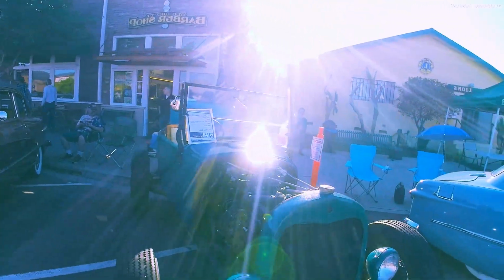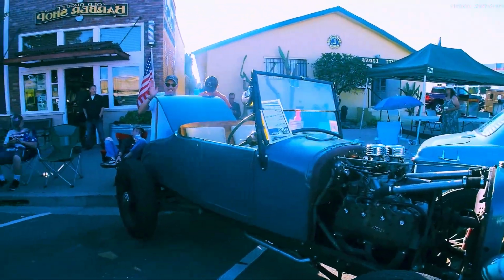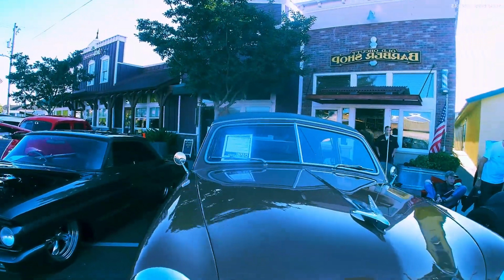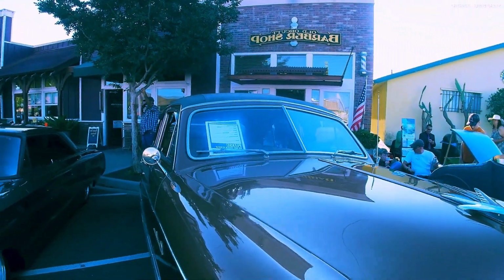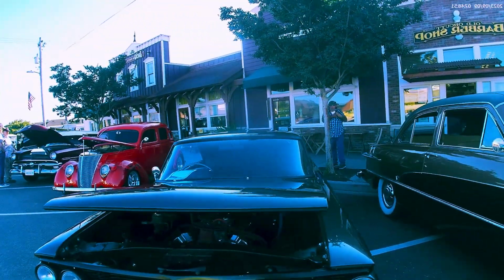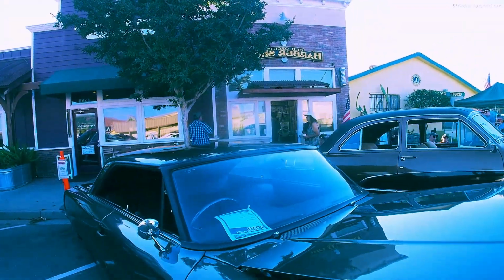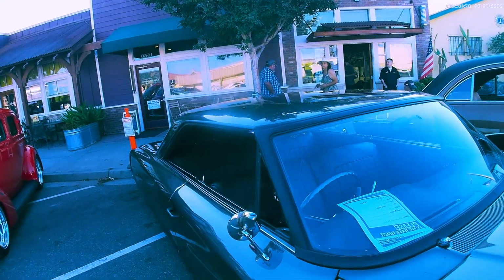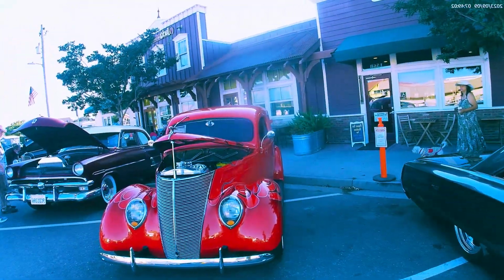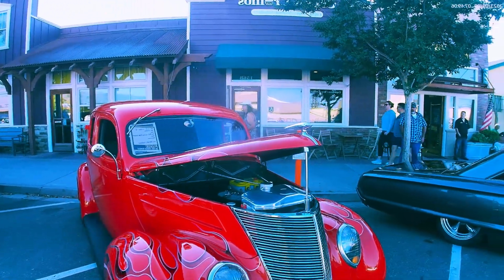1926 Roadster. Pretty cool. That looks fun. Yeah, another Ford. Let's see what this one is. 1931 two door sedan. Galaxy. Cruising in this Ford Galaxy. 1964. Put the flames on this one. 37 four door sedan.